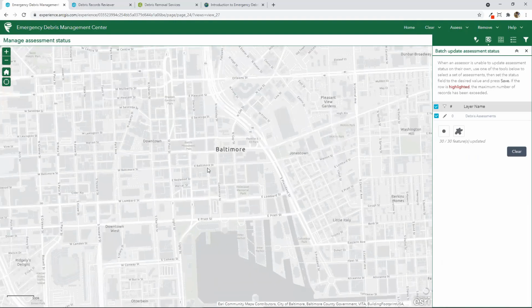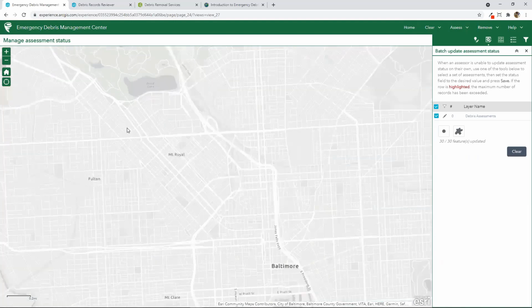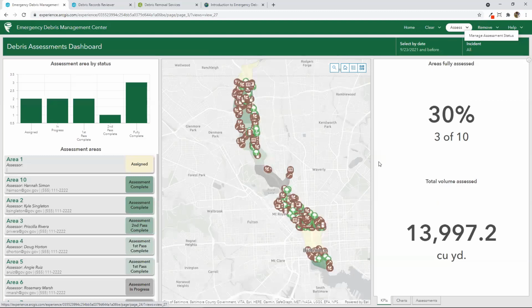So that is a look at how you can use the emergency debris management solution to support workflows around understanding the volume, extent, and type of debris that is in your community as a result of some kind of emergency disaster event.